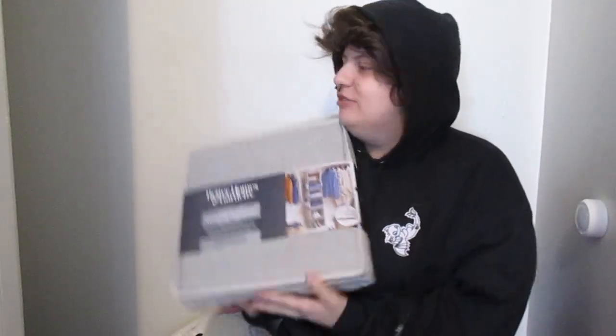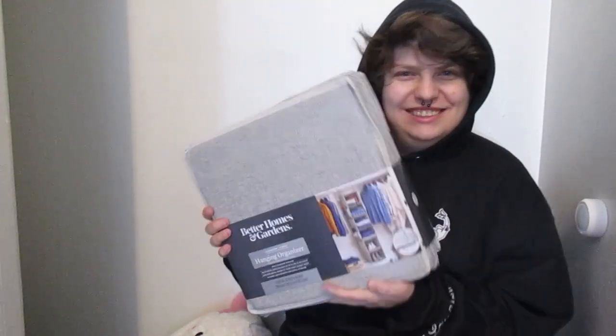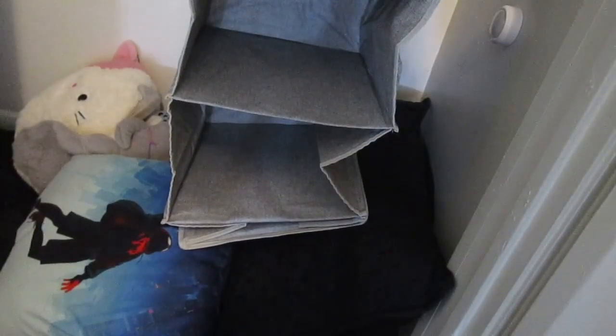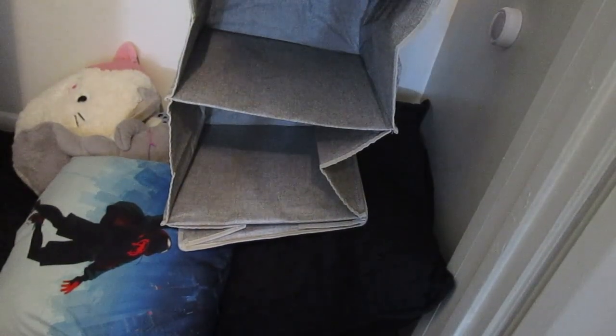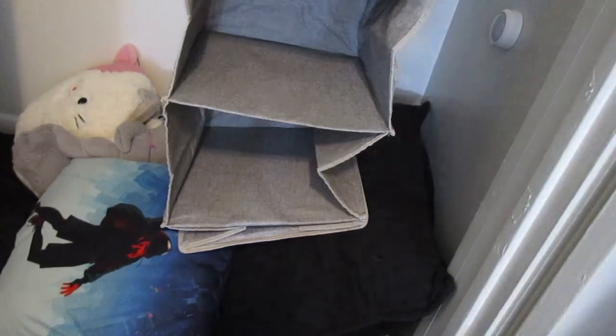Hey guys, so I did get snacks and stuff, but I also purchased one of these hanging shelf things. Yes, they're for clothes and shoes, but I'm gonna use it for blankets and miscellaneous stuff. So let's set one of these up. Can't be that hard, but I will need to go find scissors. So obviously it's not going to be over here, it's going to be a little bit farther over, but let's put some stuff in it.